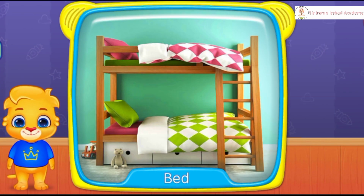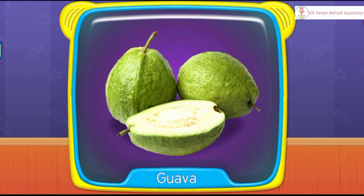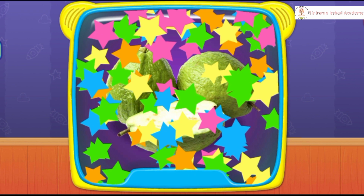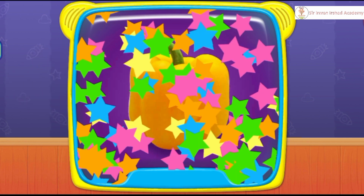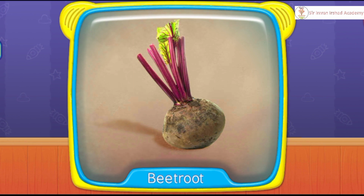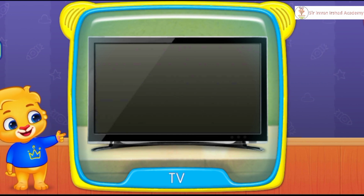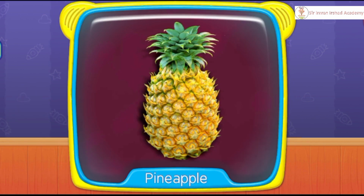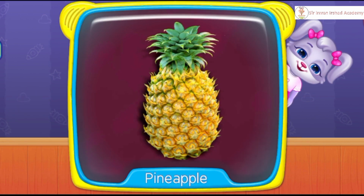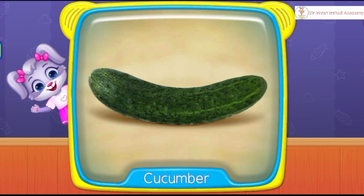What is this? Bed. Guava. Yellow pepper. Beetroot. What's this? TV. Pineapple. Towel. Cucumber.